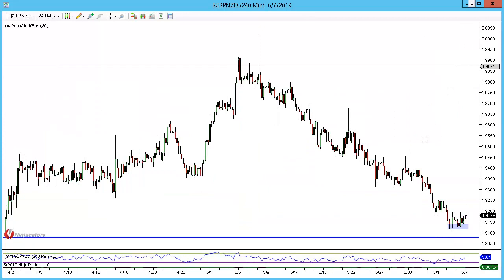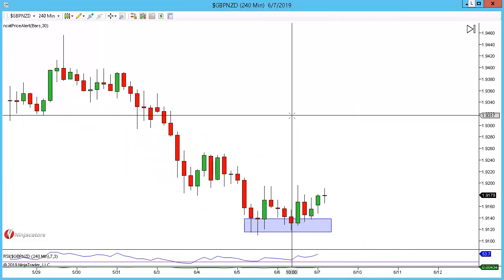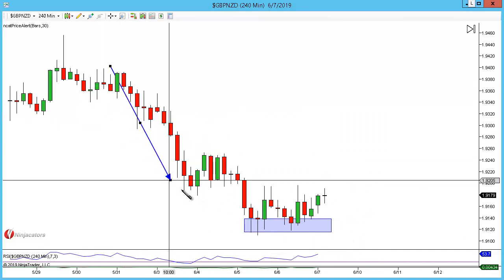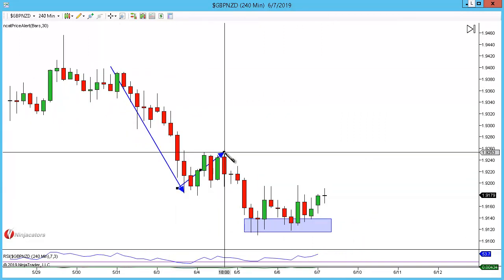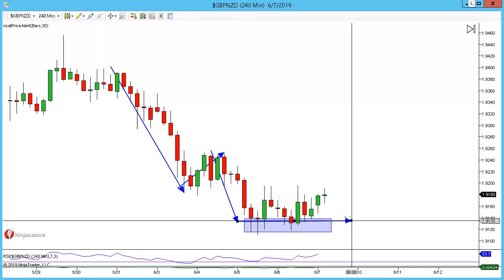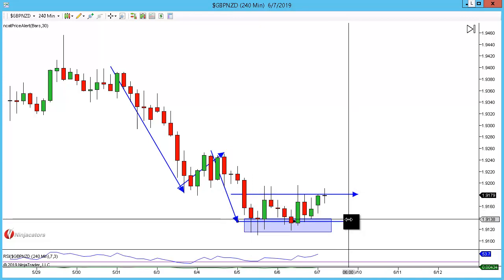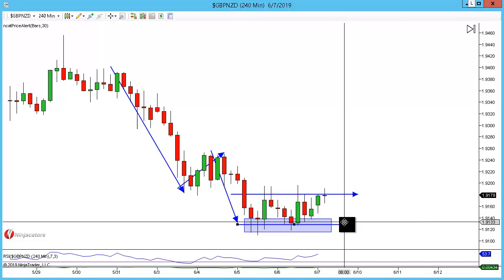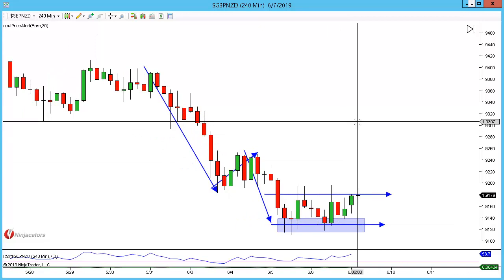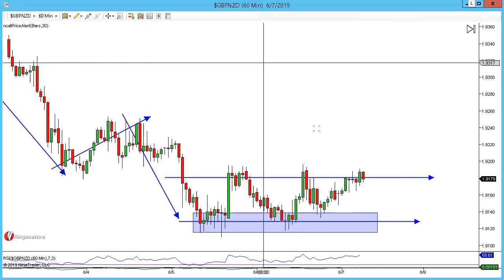So instead of this being a double bottom, it could potentially be something like a low and tight flag. So we had a move lower, a pullback, a move lower. Now I'm going to treat this as a low and tight flag. However, let's just drop to the 60 and take a look at this.